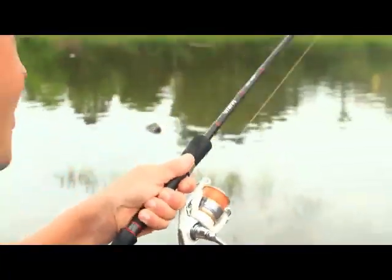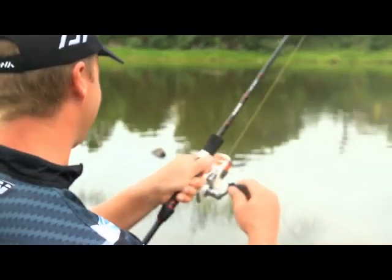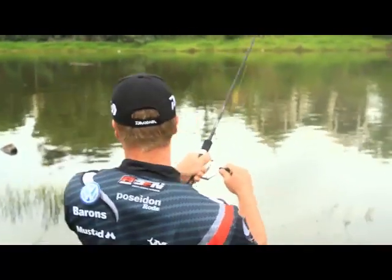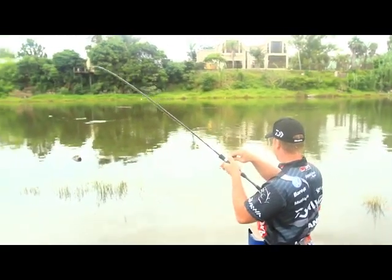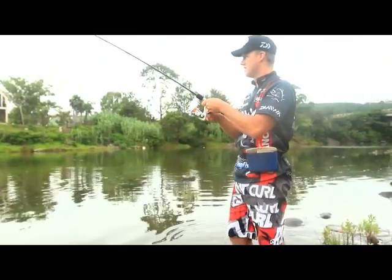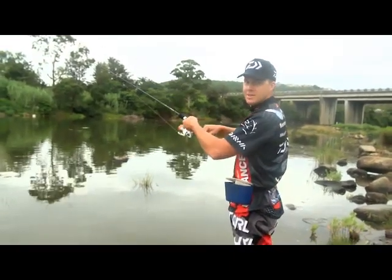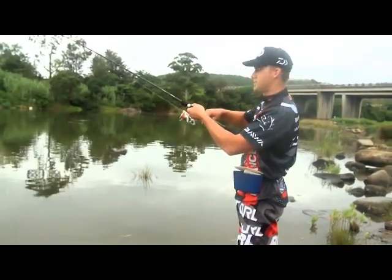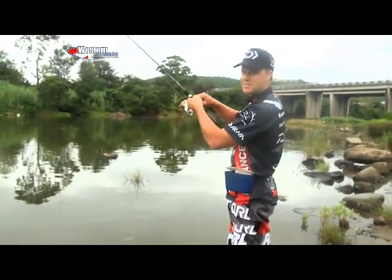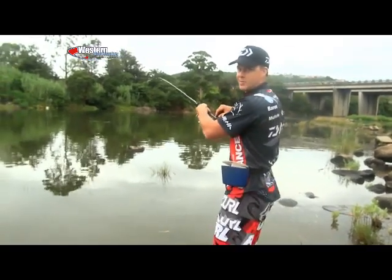There we go. Woohoo! That's a better one. Nice take. Light tackle fun, yeah. On the surface too. Guys, remember when you're fishing these areas as well, throw to the middle, but don't be scared to cast right along the edge of the bank. What they do is they hang on the edges and they're chasing the little sprats, the little bait fish.